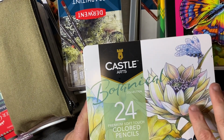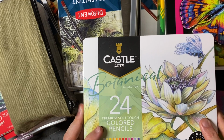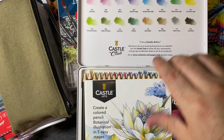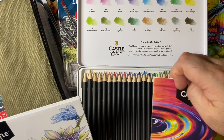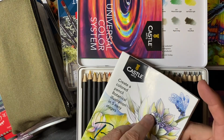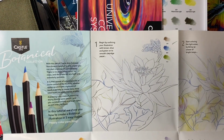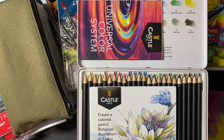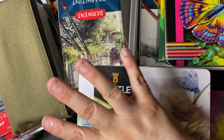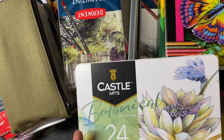Let's start with this. This is Castle Arts, 24 premium soft touch colored pencils, the Botanical collection. They're really nice looking pencils. They even came with this little guide on how to color flowers. These are pencils that I'm going to get rid of because I don't use them. If I didn't have some of the other pencils, and this was what I started with and all I had, I'd keep them. So there's the Castle Arts.